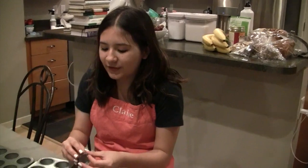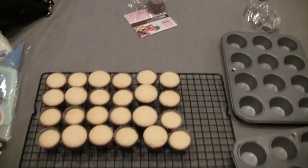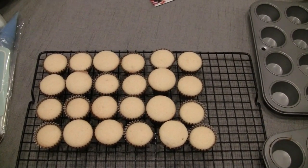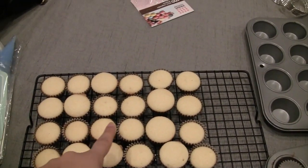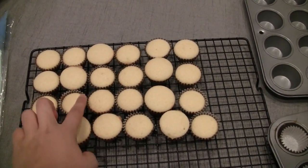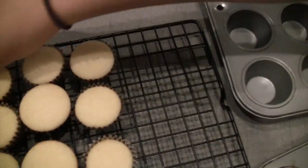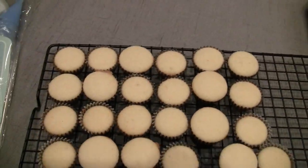So we're filling up the trays because we just finished our first batch, and our first batch turned out okay. They baked pretty much perfectly, except we overfilled some of them. Like that one. That one's underfilled. This one's the perfect one. Pretty much. Or no, more like that one's the perfect one. I just snorted into the camera.